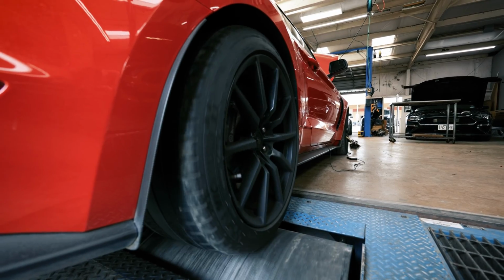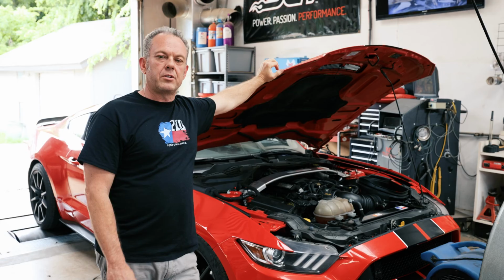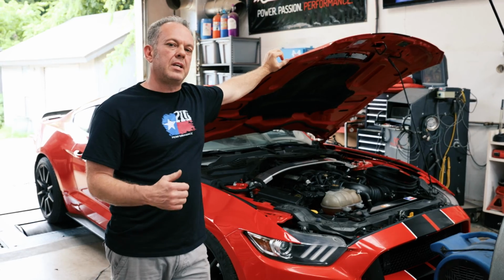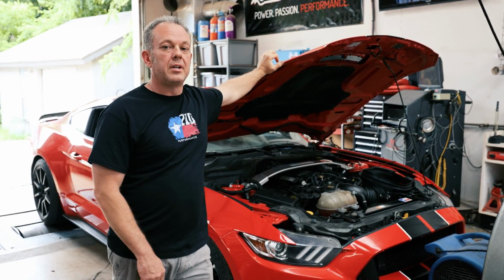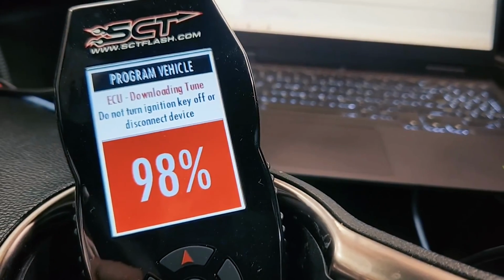Chris with 210 Performance. We've got a 2016 GT350 in for our customer Noah. We're doing Kooks exhaust on the car. We removed the factory headers and are replacing them with the Kooks long tubes with the high flow catalytic converters. Keep everything legal. We're doing a custom dyno tune on the car with 93 octane and E85.